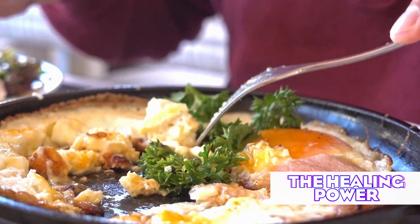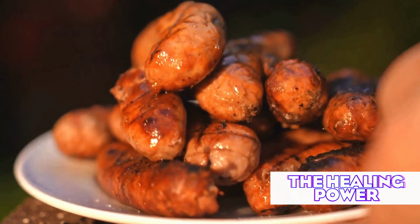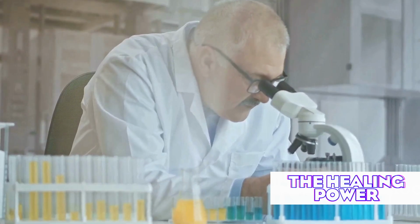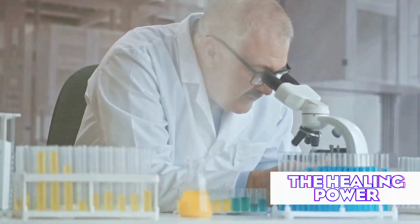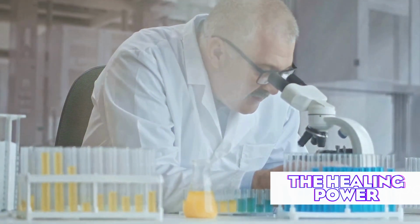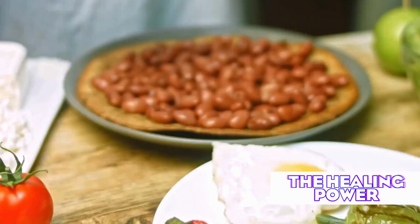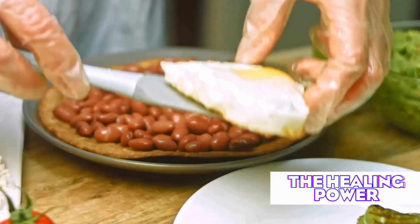For many, breakfast wouldn't be complete without bacon, sausage, or ham. However, these processed meats can be particularly problematic for those with kidney issues. Key findings. A 2017 study in the Journal of Renal Nutrition found that high intake of processed meats was associated with an increased risk of end-stage renal disease. Research published in the Clinical Journal of the American Society of Nephrology suggested that replacing red and processed meat with plant-based proteins could lower the risk of kidney function decline.